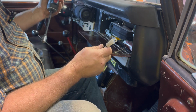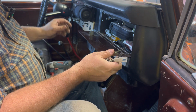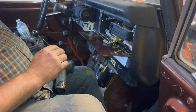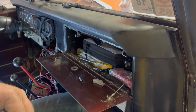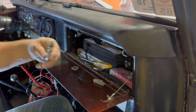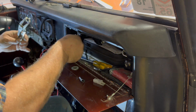Now, normally that would be very irritating, except that I have this cool piece of plywood hole right here covering up where someone hacked a hole in the dash. So we're going to take that out. To get that in there, what I'm going to do is put this in my adjustable ring, or my vice grips, and I'm going to put this through.